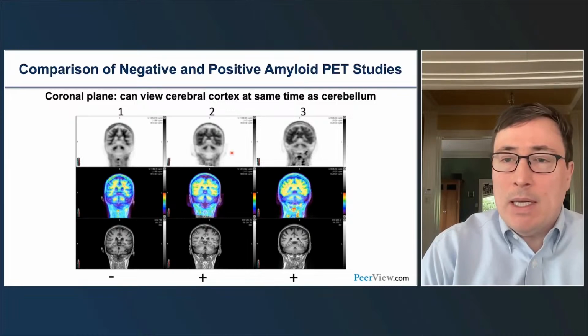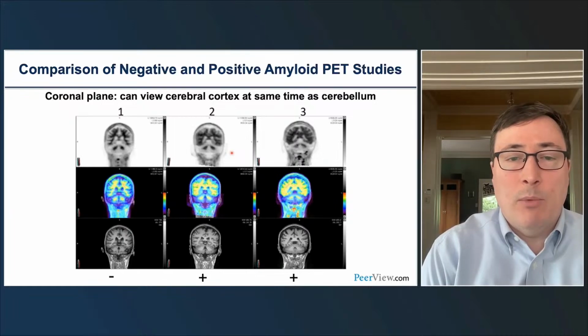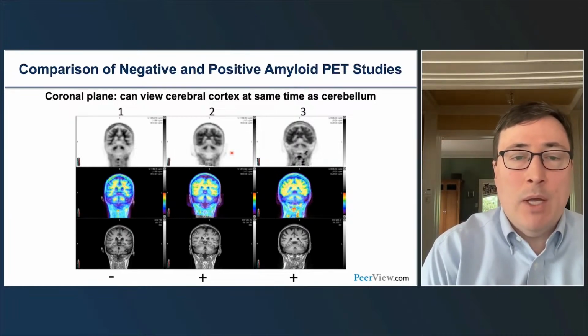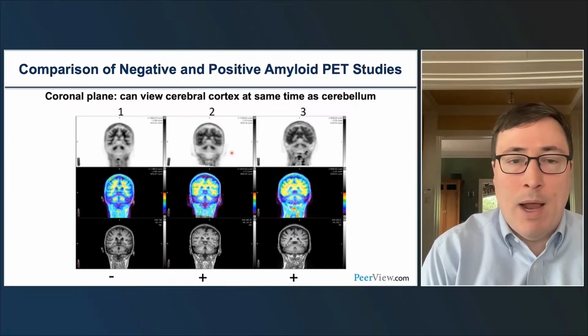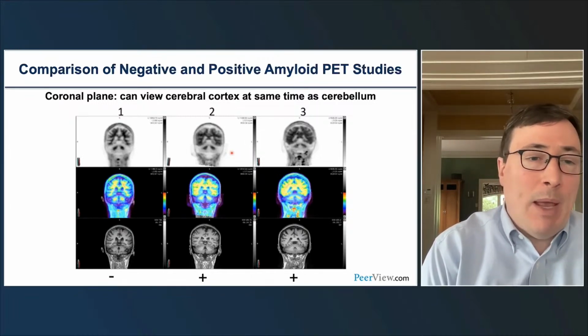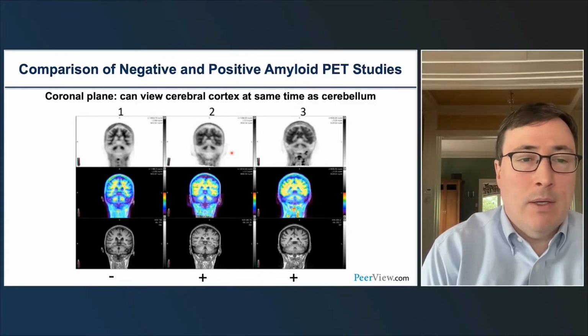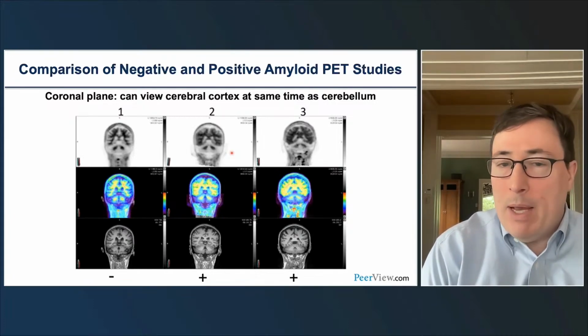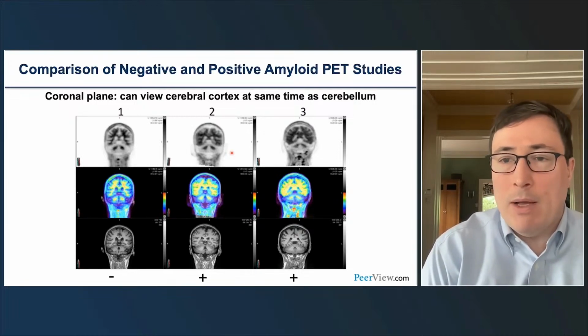In some cases, it can be useful to look at images in the coronal plane where you have the cerebellum as well as the cerebral cortex in the same image. I find that useful for evaluating gray-white contrast in the cerebellum versus the cerebrum. In patient 1, you can see that the gray-white contrast is very similar in the cerebrum and cerebellum. In patient 3, good gray-white contrast in the cerebellum, but really lost throughout the cerebrum.